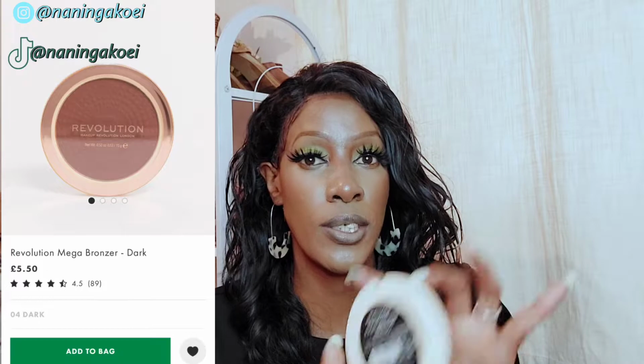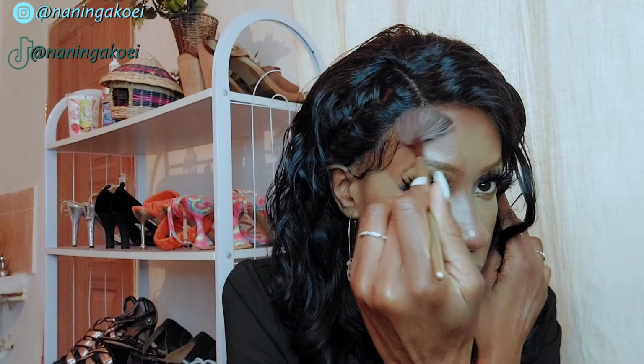So basically, I got the shade dark because I just didn't want to risk. Dark looks pretty good for my skin. This bronzer is in the shade 4, which is dark, and of course I'm going to test it out for you guys. I can't see a mirror, so I'm just going to try and blend this out. And I guess this is quite good.